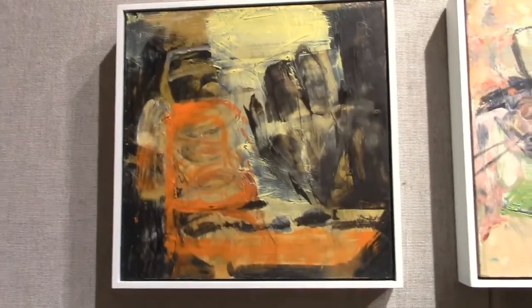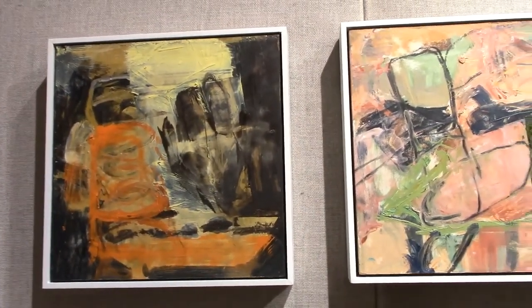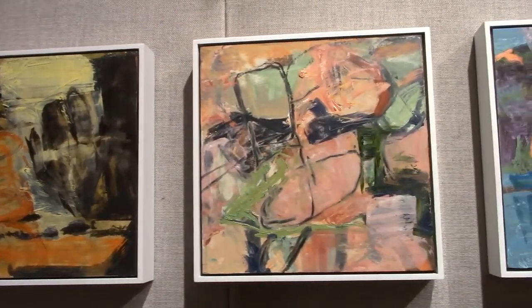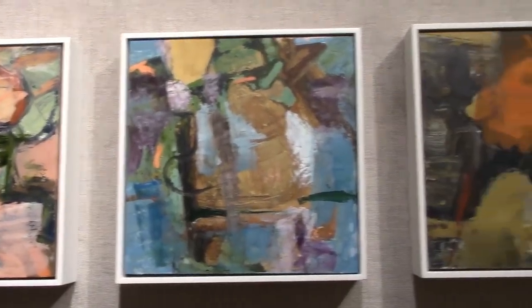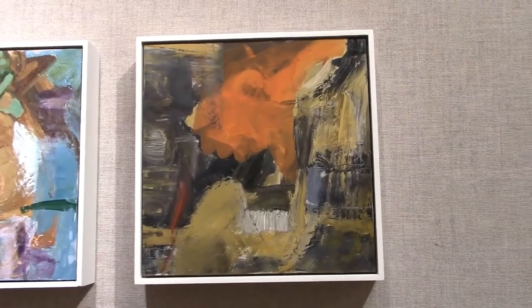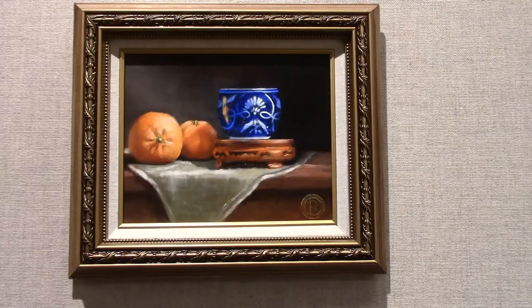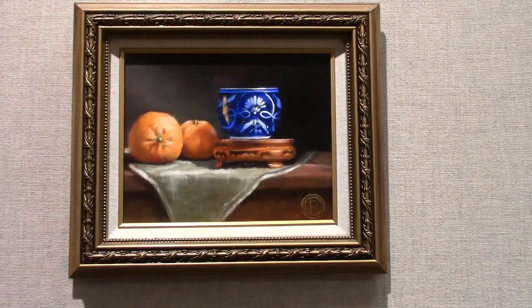This next collection is our 4 pieces oil on board by Jack St. John. From left to right, they're untitled number 13, untitled number 3, untitled number 1, and untitled number 17. This is an oil piece called Blue Cup by Kathy Rogers.